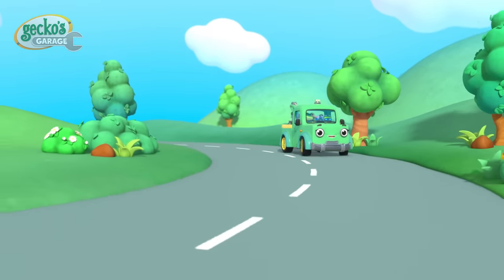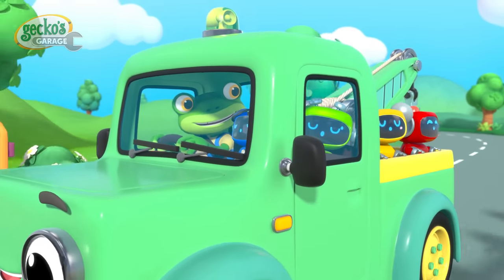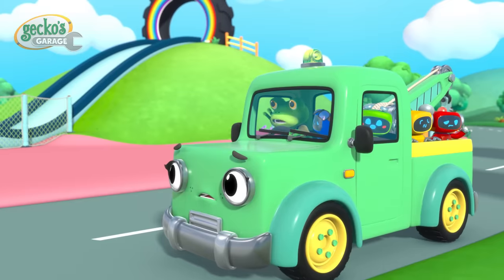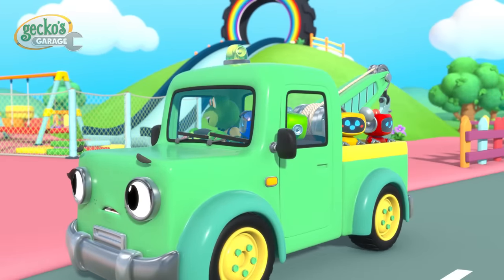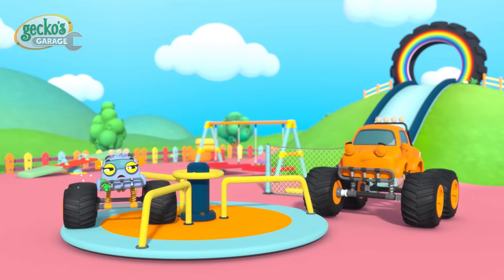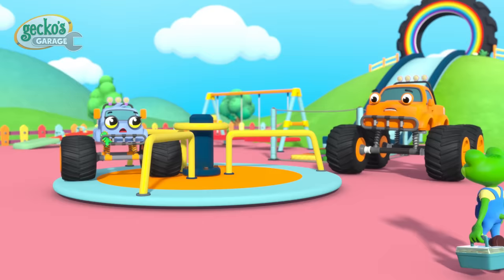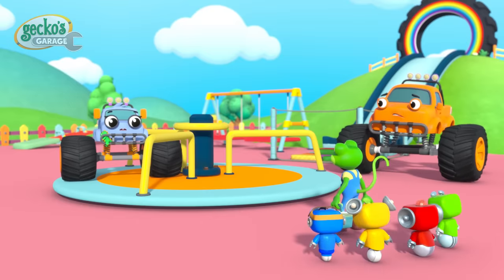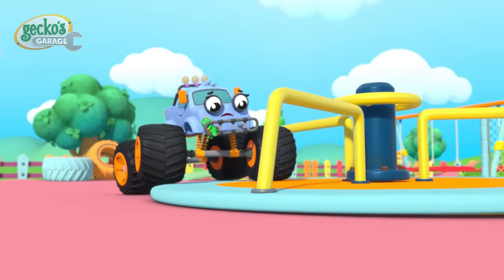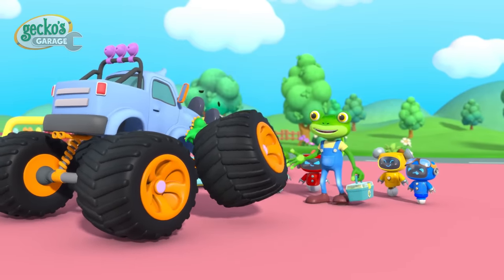Da da da da dee. Great job, Mess! Spinning screwdrivers. Sounds like someone's upset. Oh, look! It's Max the monster truck and his little sister, Molly. Let's see if we can help. Hello, Max. Hello, Molly. The roundabout needs loosening. Don't worry, Molly. We'll get it turning again.